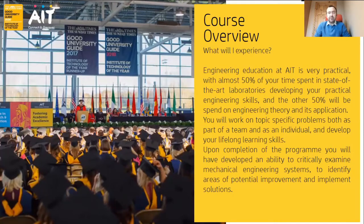So, what will you experience on this course? Engineering education at AIT is very practical, with almost 50% of your time spent in state of the art laboratories, developing your practical engineering skills. The other 50% will be spent on engineering theory and its application. You will work on topic specific problems both as part of a team and as an individual, and develop your lifelong learning skills. Upon completion of this program, you will have developed an ability to critically evaluate and examine mechanical engineering systems, identify areas of potential improvement, and be also able to implement solutions.